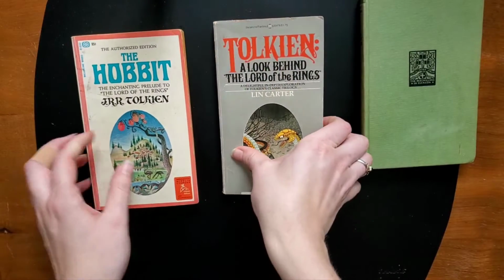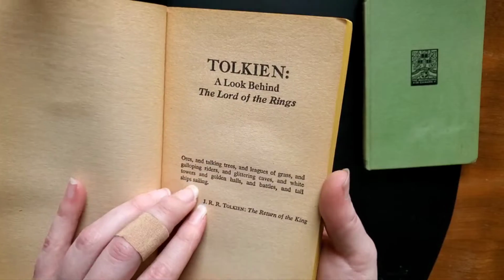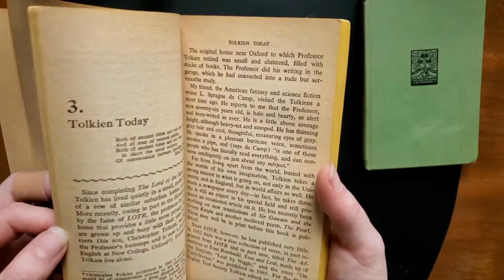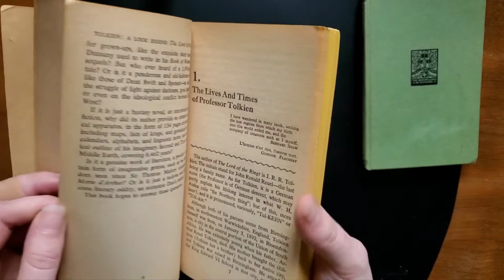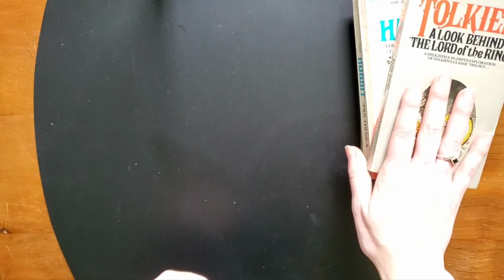So anyway, I'm really looking forward to reading this, A Look Behind The Lord of the Rings. It looks like it speaks to Tolkien's possible inspiration for The Hobbit and The Lord of the Rings, and that kind of thing I've always found interesting. So those look really cool.